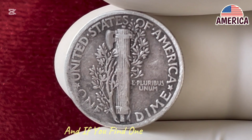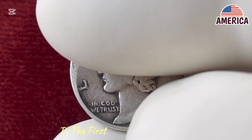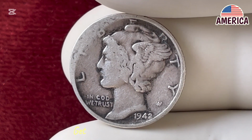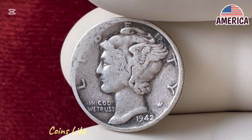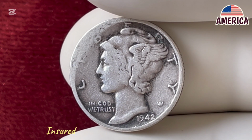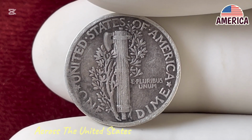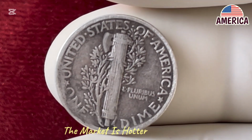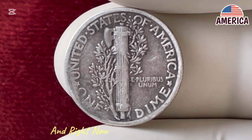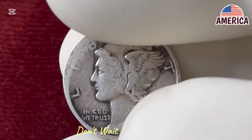And if you find one, don't clean it, don't touch it too much, and don't sell it to the first dealer who makes an offer. Get it professionally graded and authenticated immediately. Coins like these deserve to be preserved, insured, and auctioned in the big leagues. Collectors across the United States are hunting for coins like this every single day. The market is hotter than ever. And right now, your dime could become the next headline-making discovery. So don't wait.